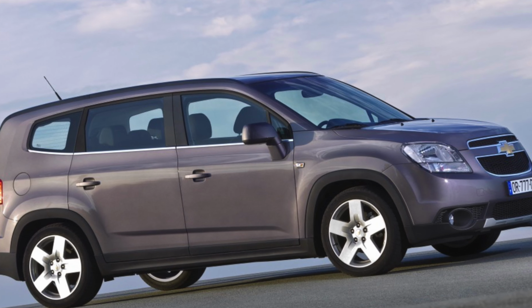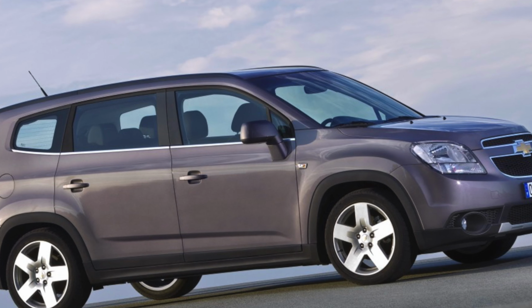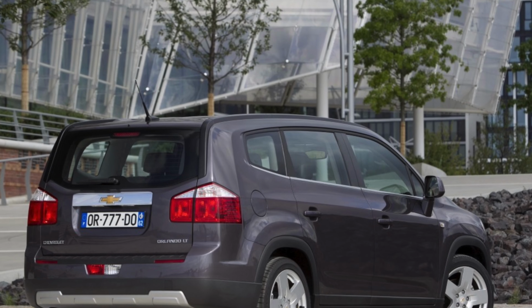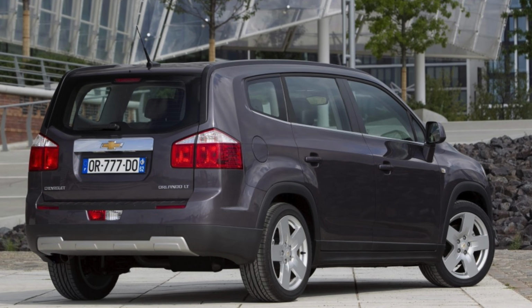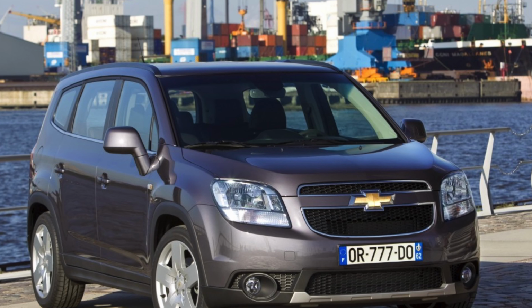Today we will talk about the problems and weaknesses of Chevrolet Orlando. Few buyers will expect their large family car to handle like a racing car and have performance figures to match, and of course the Orlando stays true to its MPV roots. It's not slow, however, and the 2.0 liter diesel has plenty of show.